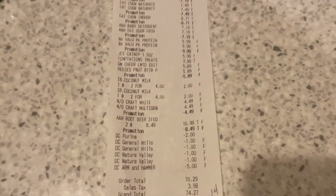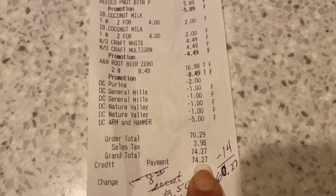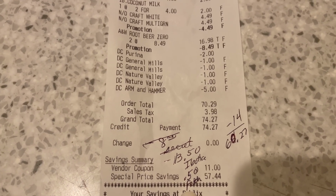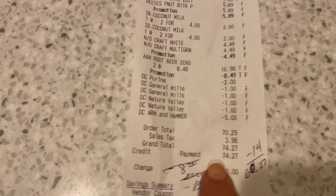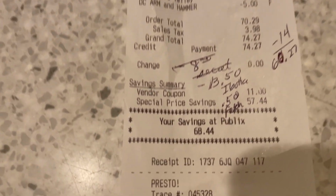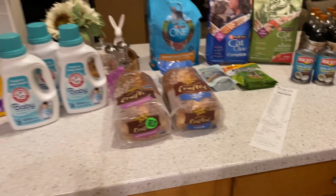All right, so just to wrap things up, after tax, I spent a total of $74.27. The Ibotta deals were $13.50. The fetch was 50 cents. So those two came together, $14 in rebates that I got. And if you take that off the 74, I spent a net total of $60.27. But I saved $68.44. And in today's world, I'm going to call that winning.